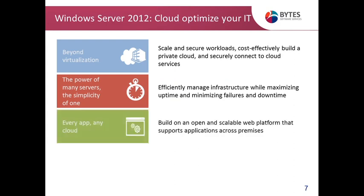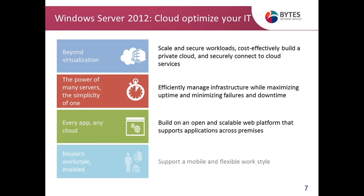It opens the door to every app on any cloud. Server 2012 is a broad, scalable and elastic web application platform that gives you the flexibility to build and deploy applications on premises, in the cloud, and in a hybrid environment through a consistent set of tools and frameworks. And some of that we'll see today in some of the slides that we've got.